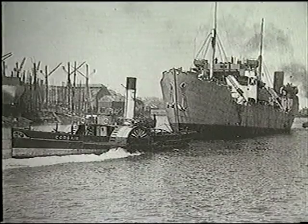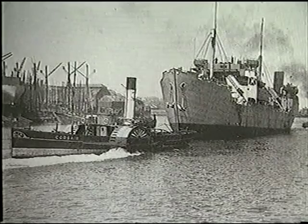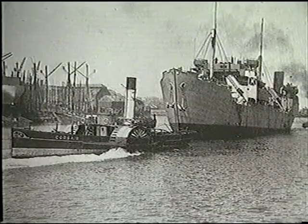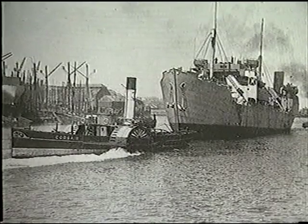And here is a collier. Now that's what the colliers looked like during the Second World War, and they were the boats that used to run E-Boat Alley down to London with coal and coke for the power stations.